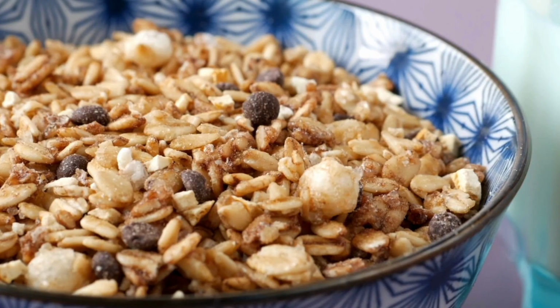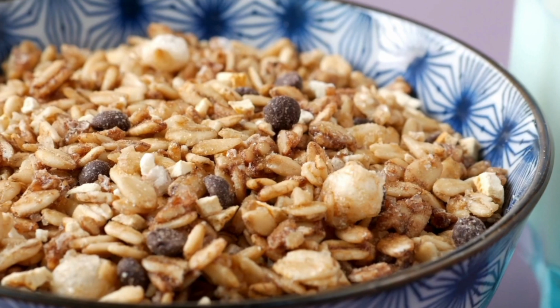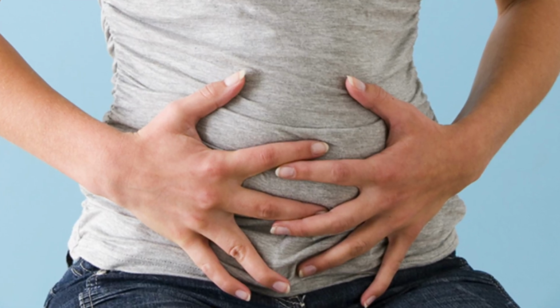Number 13, high fat intake. Are you eating too many raw nuts, seeds, or avocados? High fat foods can slow digestion, especially when combined with fruits. So keep your fat intake moderate and avoid combining fats and high sugar foods if you experience bloating discomfort.